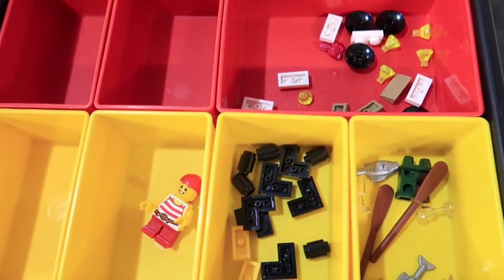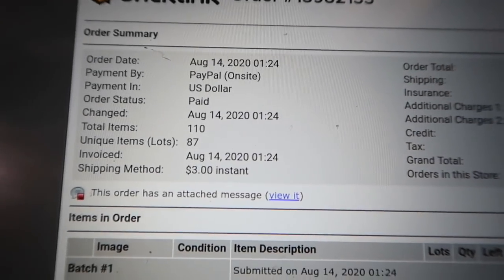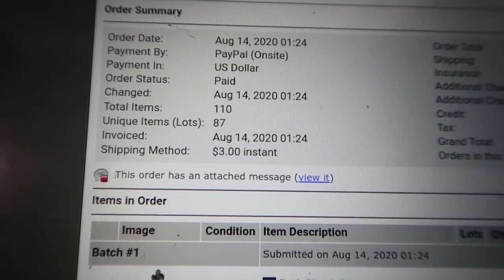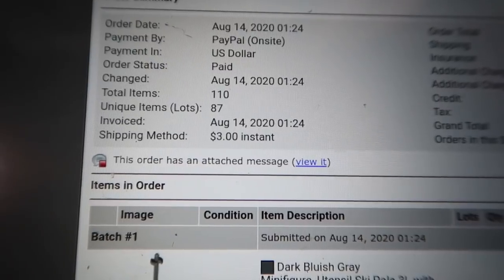Here's the rest of the order. I got Pirate Boy. Alright, here's second to last order. I already packed up the last one because I want to do a time lapse on this one, I think. Although I have it set up, but we'll see if it gets in this video.